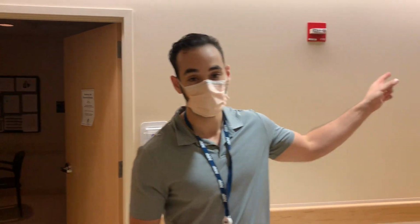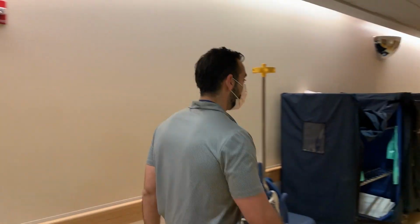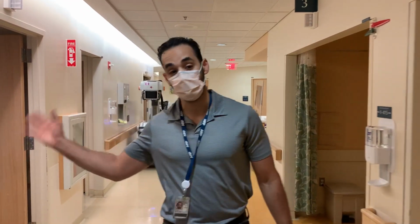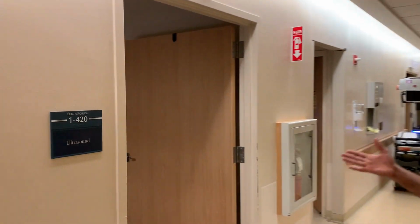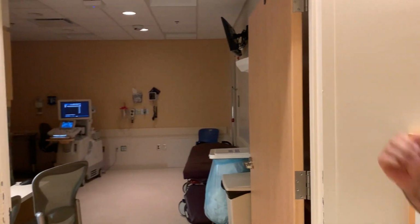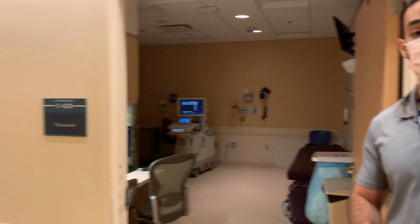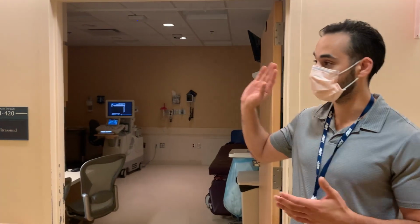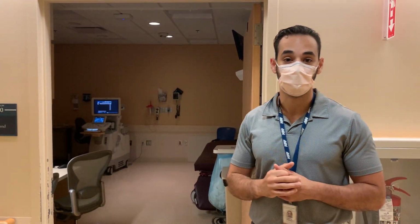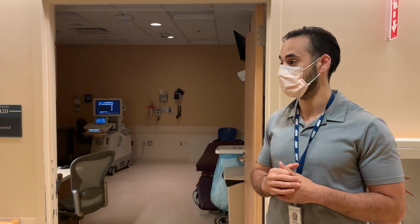Let's take a walk around and I'll show you some of the rooms. Here we have ultrasound. Here's where our ultrasound techs hang out, and they have an ultrasound room here. When we're on ED, especially ED2 or ED senior, it's so close to the reading room. We come and scan with the techs, and we do some ultrasound scanning ourselves.